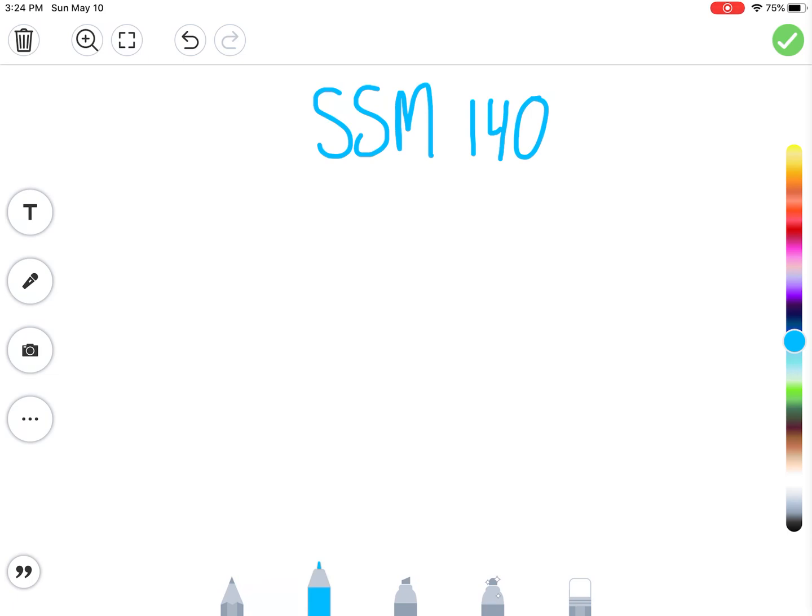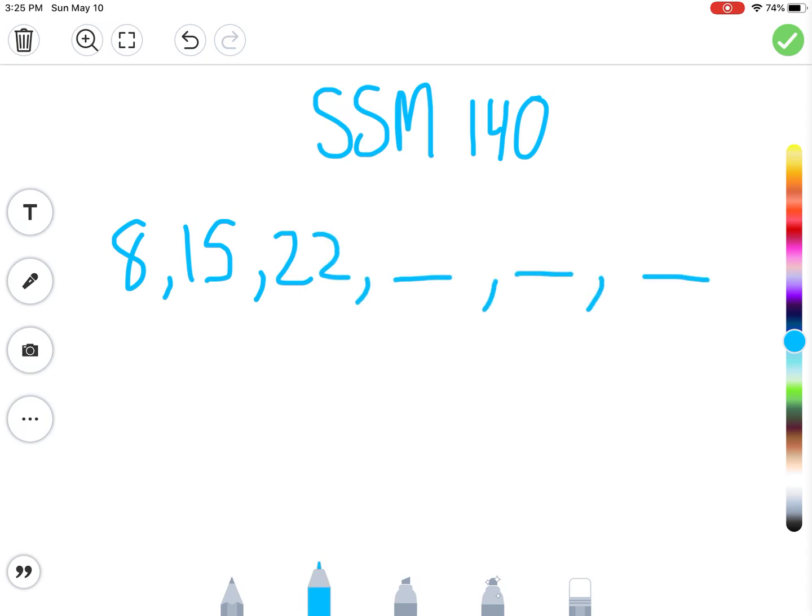So to start with, for number 5, it is completing the pattern as well as describing it. So it starts with 8 and then 15, 22, and then we need to give the next 3 numbers. When we're trying to figure out what the pattern is so that we can continue it, we see that it goes from 8 to 15. So we know that they've got to be adding to it, right? Because it's not going smaller, it's getting a bigger number.